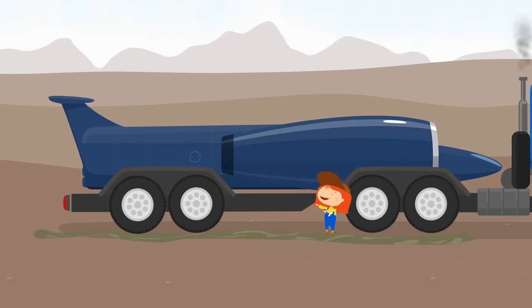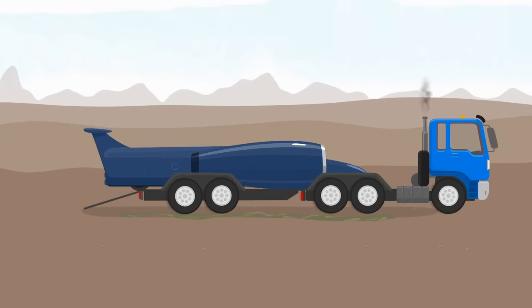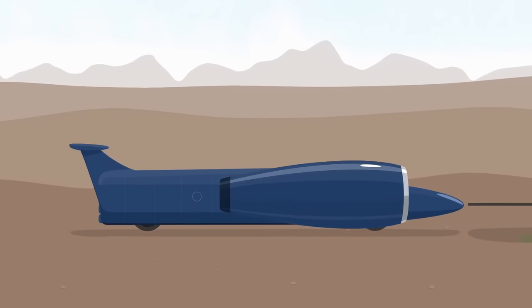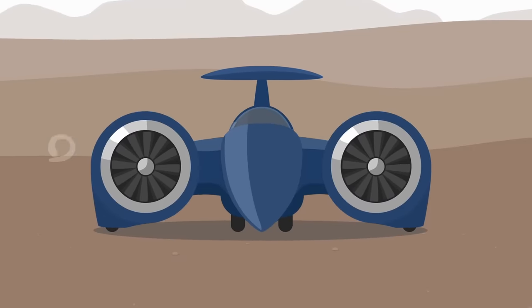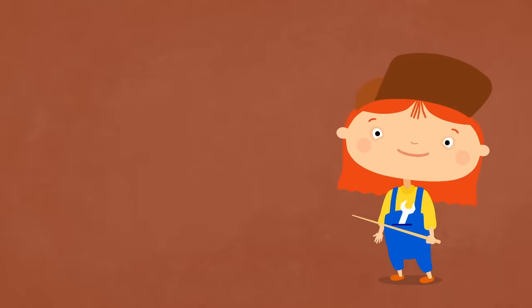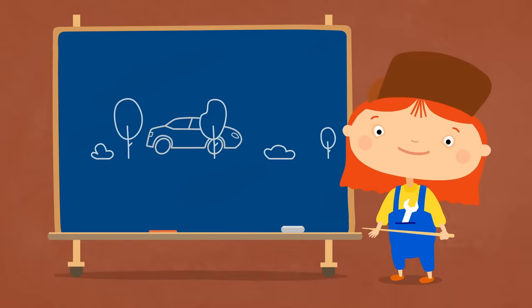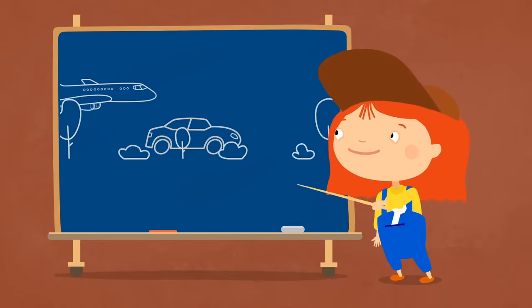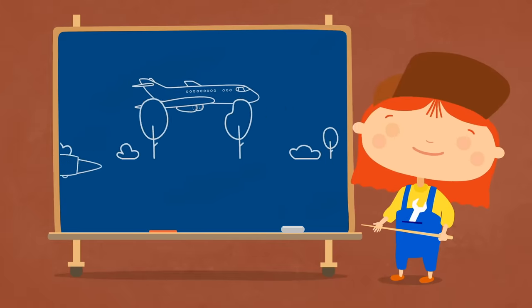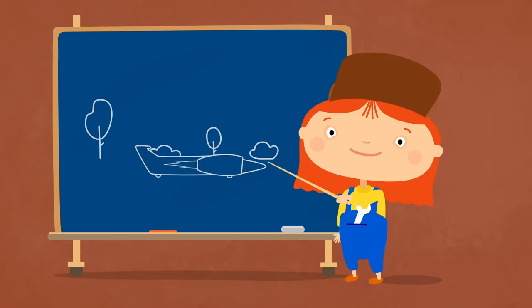Wow! It looks like a plane! But it's even faster than a plane because it has two big super engines. Look! Normal cars go fast. Passenger planes are much faster than cars. And Dr. McWheelie's super fast car is the fastest. It's faster than cars and airplanes.